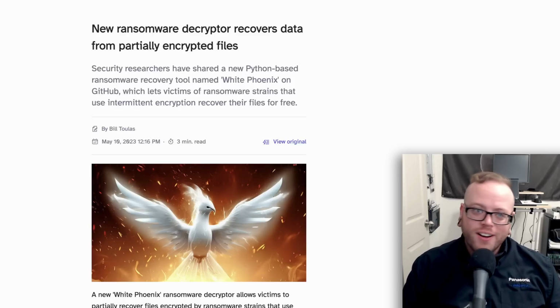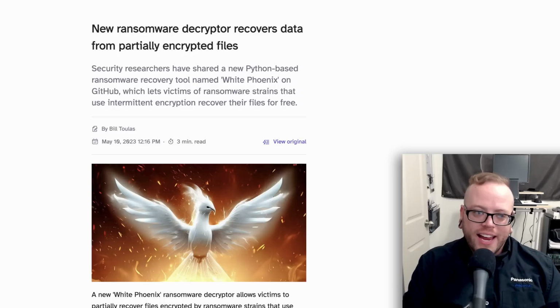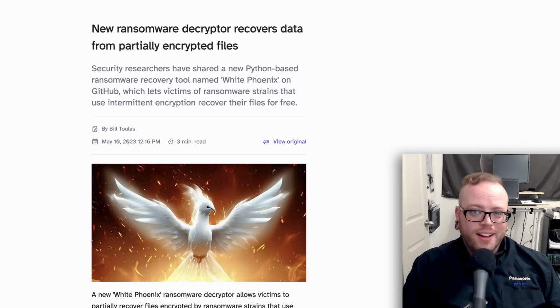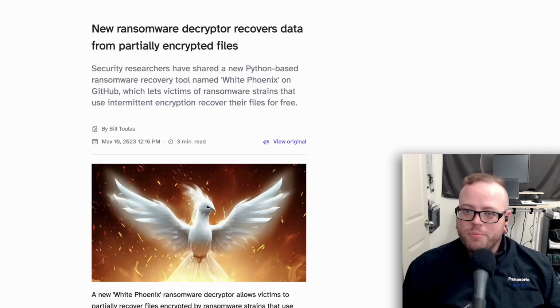Because we've covered that before. Sometimes companies will pay the ransom and the decryptor just doesn't work, or it's so painfully slow that it's useless anyways. I guess partially encrypting is supposed to ensure that decryption can still work so that victims are more likely to pay the ransom, but the files are still encrypted enough that they're basically unusable by the victim until they pay the ransom.